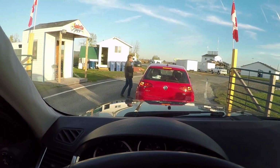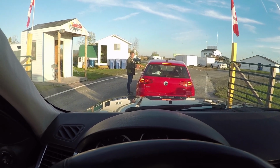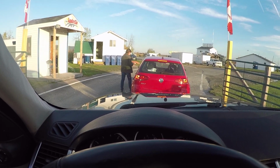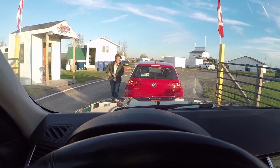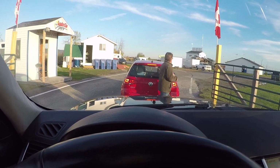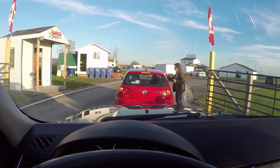We have our buddy James, Mark's buddy, that is going to be racing tonight. His Golf TDI, he wants to try it on the track, so we'll see what this stock car makes. So what she's gonna do right now, she's gonna tag the number, he's gonna have to pay lots of cash to get in, and then it's my turn.